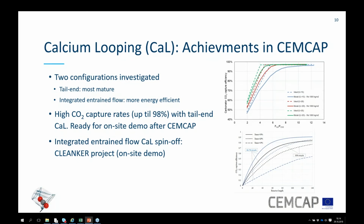And then there's also been the integrated entrained flow calcium looping, which was not taken beyond lab scale in CEMCAP, but there has been a spin-off afterwards. This has been found very promising. And the Horizon 2020 Clinker project started about a year ago, where the goal is to have an on-site demo of this technology. You can see on the lower right-hand side a model that was developed to investigate the CO2 capture efficiency as a function of the reactor length, which seems to level out at around 90% CO2 capture.